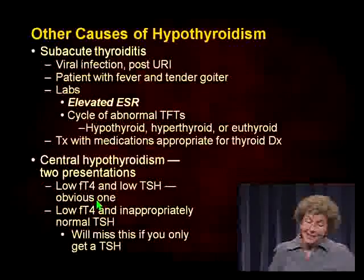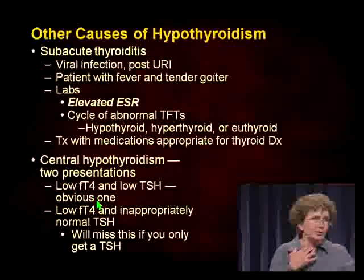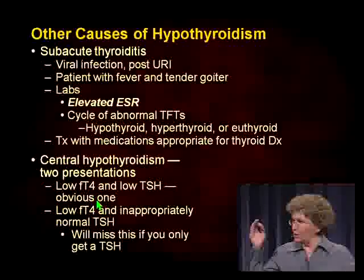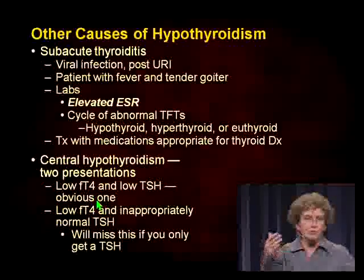Subacute thyroiditis is a viral infection, and they go through cycles. The big thing about that is that their thyroid hurts. It's painful. It may be a little bit red, and they've had cold symptoms. And so if you get that scenario, you want to get a SED rate because their SED rate is really very high. The reason you want to follow this is because they'll go through these cycles. They'll be hypo, and then they'll be hyper, and then they'll be euthyroid, and they can change over every month. So you want to follow them more closely.